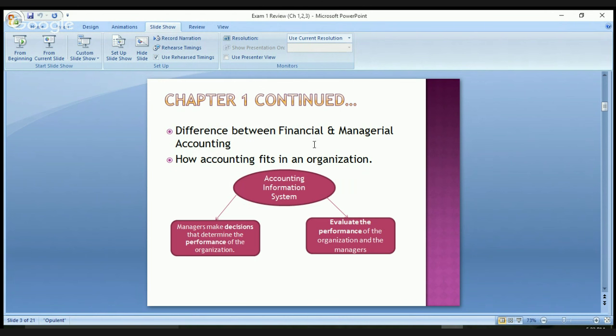And then how does accounting fit into the organization? This chart says the accounting information system, and then managers make decisions that determine the performance of the organization. And of course, then they evaluate the performance of the organization and the managers. So make sure you know the difference there.